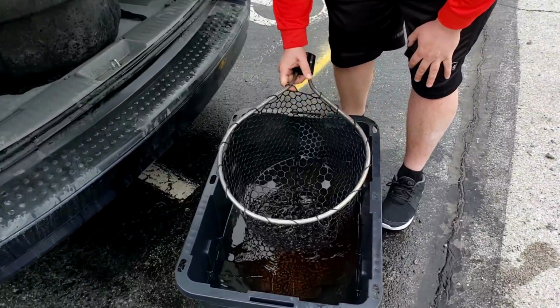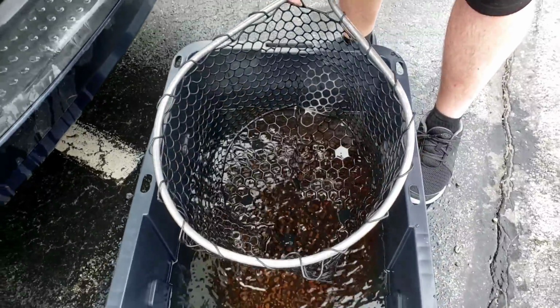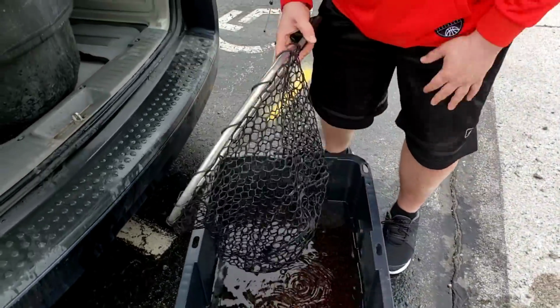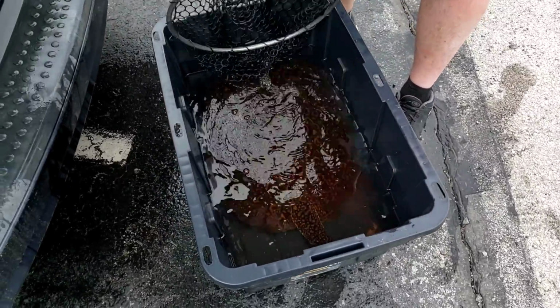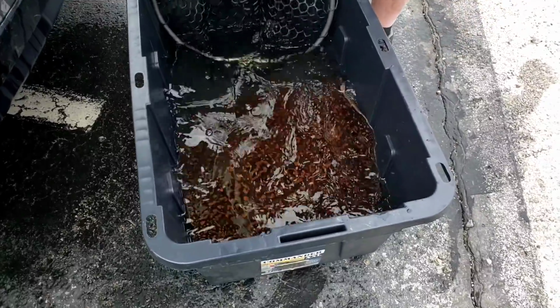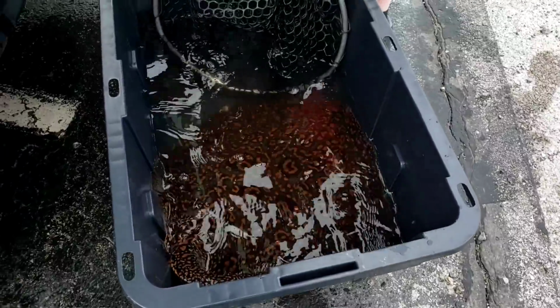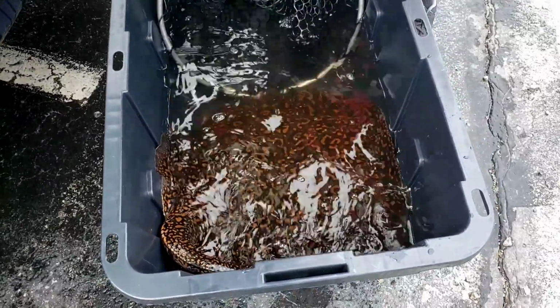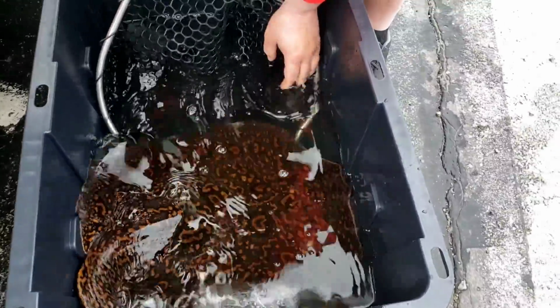Oh my gosh, look at this, guys. She's probably a little bit bigger than this net. My gosh, and this is the biggest net you can buy at Walmart too. We're definitely bringing monster fish to a whole new meaning here. It's gonna be tight. Ooh, this is gonna be interesting. Come on. Pull up, pull up, almost. Pull up. There you go.